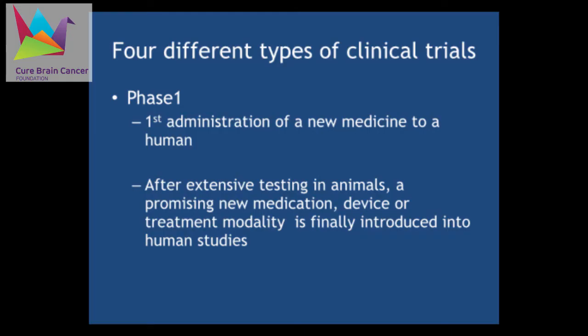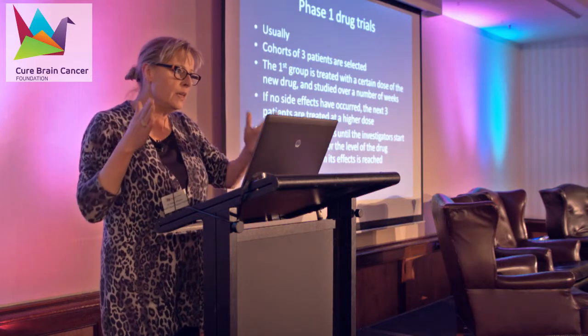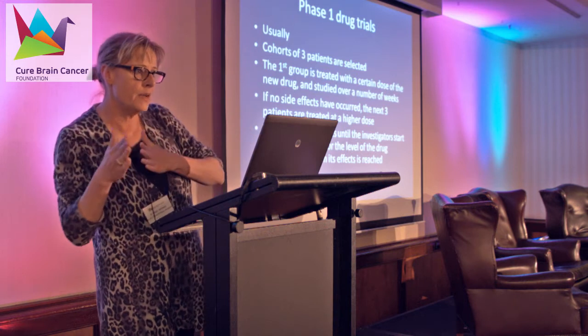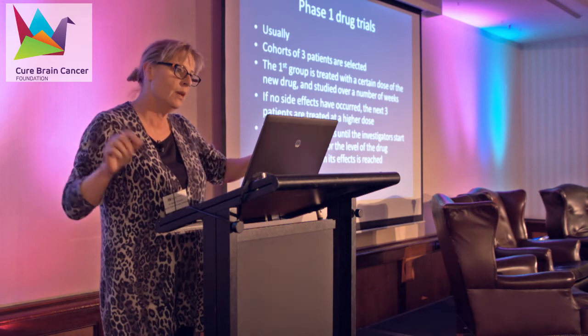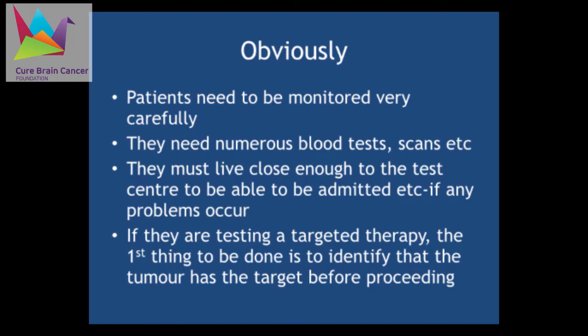Phase 1 trials look at first in humans, looking for side effects, and come up after extensive animal testing. Usually they take 3 patients at one level, and if they do okay, they'll take the next 3 patients and the next 3 patients. And you really need to be sitting next to the hospital at the time to be one of those 3 patients at one of those levels, because these 3 patients will be maybe monitored for 2 months and you just don't know when the next cohort is going to open. So that's a pretty difficult process for people with relapsed high-grade tumours.